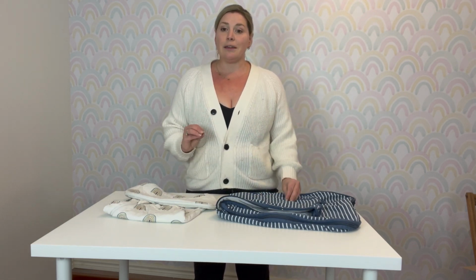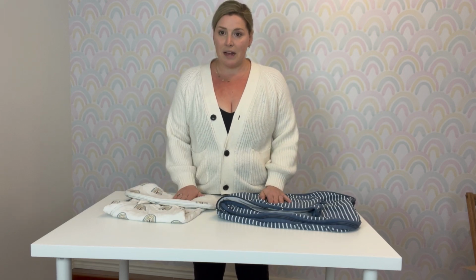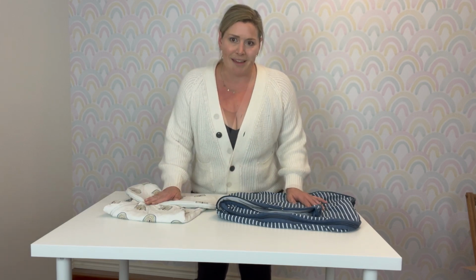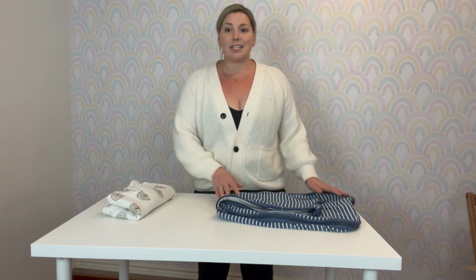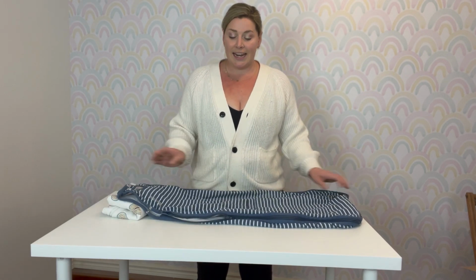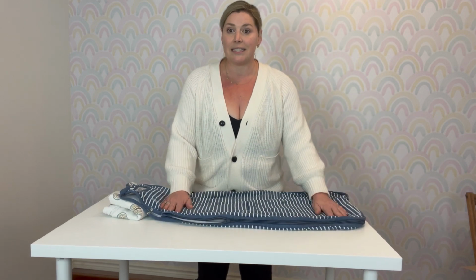And this is something that I will say is really unique between these two different sleep sacks as well. So let's dive in as to which sleep sack is which, what I love about it, and what I don't like about them. First of all, let's go with the Wolino. This here is their larger size, and I have their smaller 0 to 6 month size.